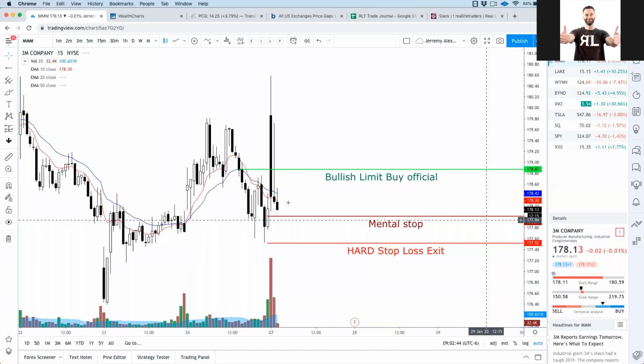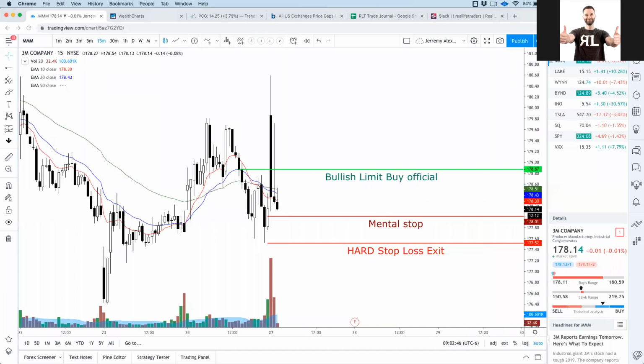So what I'll probably end up doing, and again, this is me planning what I want to do next, is if it flashes a low like that and then bounces, I'll take the hard stop and I'll move it up so I'll lose smaller on the trade. And that is likely what's going to happen.